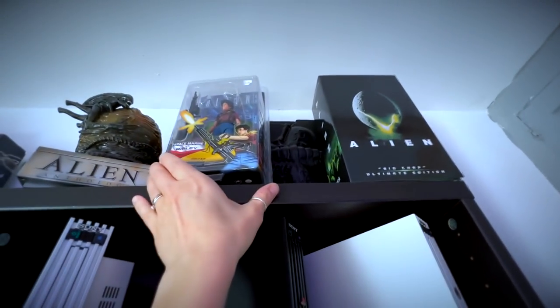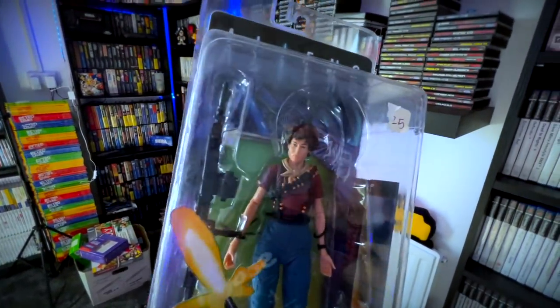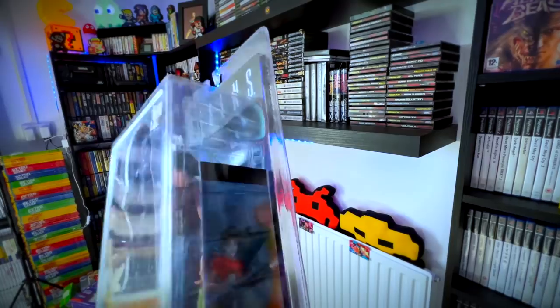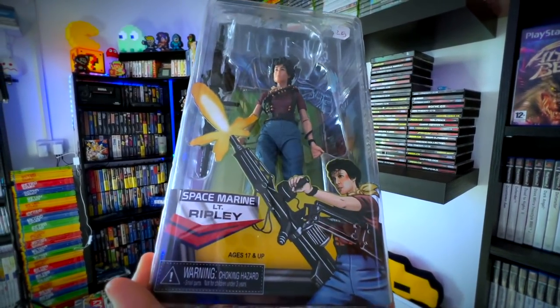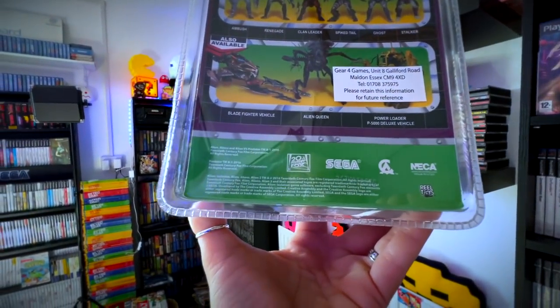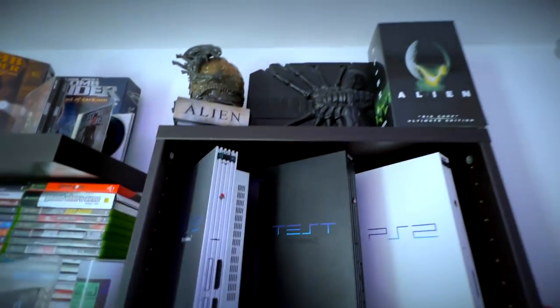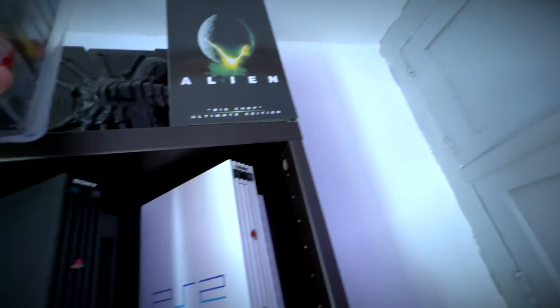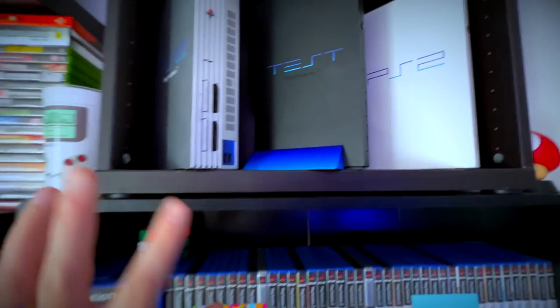But I did get this. This is on my alien shelf. I did get this from Comic-Con. I'm not a huge fan of Comic-Con at all. I much prefer the gaming markets, but I have a Ripley. I don't know what year it's from. It's probably one of the 2016 ones, so it's not one of the original ones. And that's just my cool little xenomorph. I'll show you on the final tour nonetheless, okay?